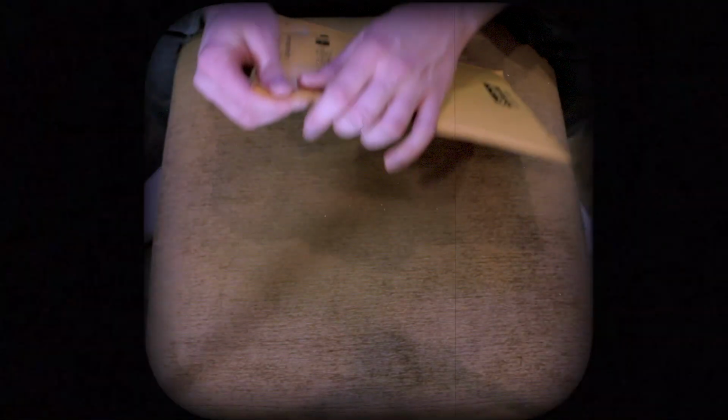This package is from Laura. She was super kind and sent me an email saying that she watched my latest Goosebumps video where I said that I didn't have a certain book in the Give Yourself Goosebumps series, and she told me that she did have a copy and she would be willing to send it to me. So thank you so much, Laura.